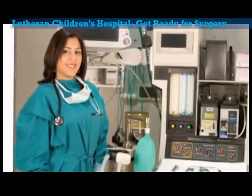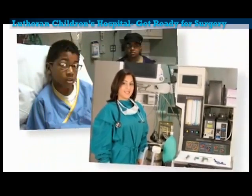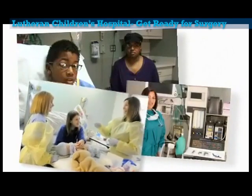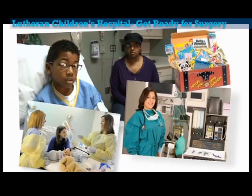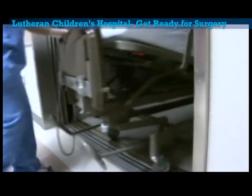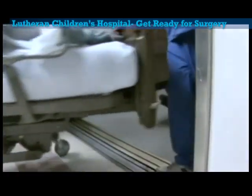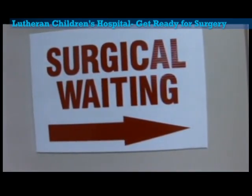The anesthesiologist, that's a big word, it's the doctor who gives you your sleeping medication, will come talk to you and your family. A child life specialist might also talk to you. This grown-up will help explain the hospital to you and what's going to happen, and you can even pick out a prize sometimes. When it's your turn for surgery, you'll ride on a big bed with wheels into the operating room. Your family will have to stay in the waiting room until you wake up from surgery.